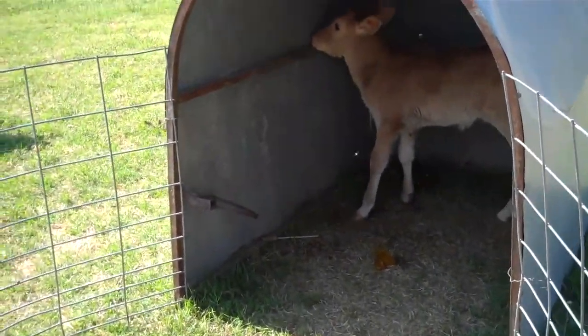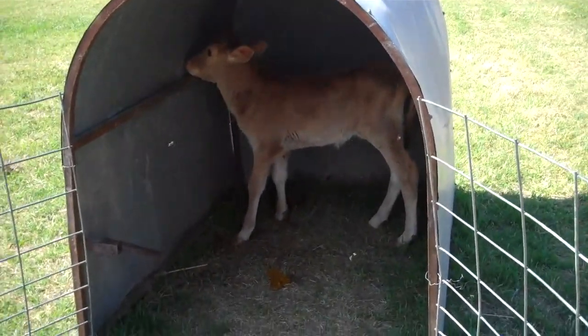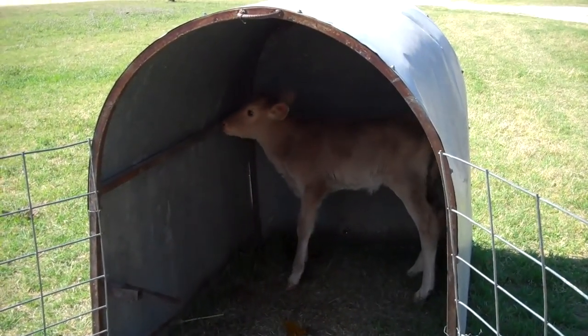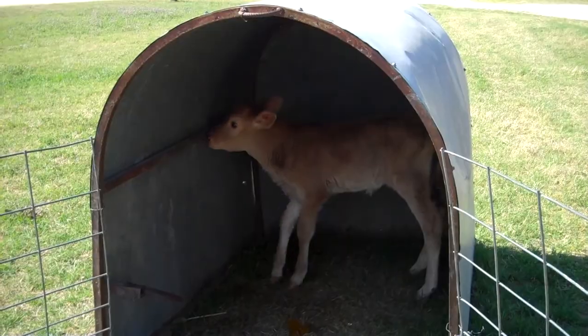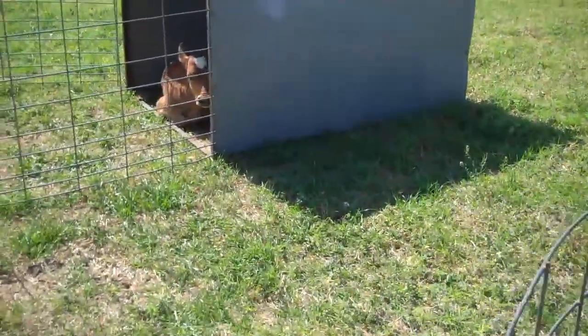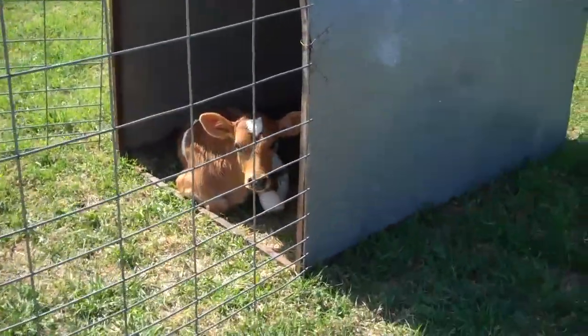Nice. Oh my god. Some of our little babies. We keep them in here when they're little because grandma lives over there. She bottle feeds them. And then when they get bigger, they'll go over there and they have more room to roam and play and all that.